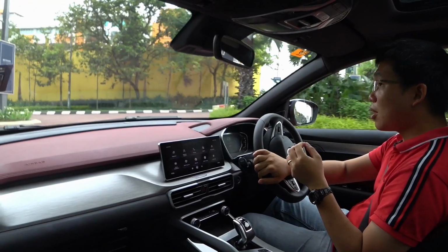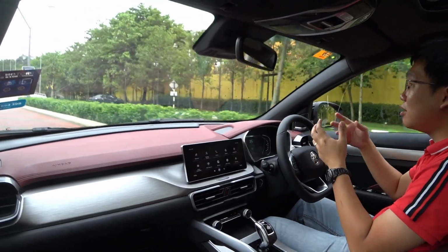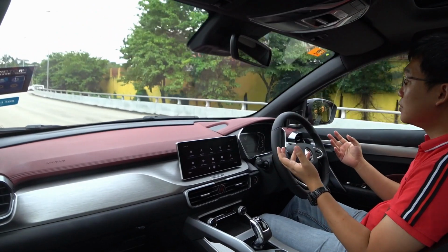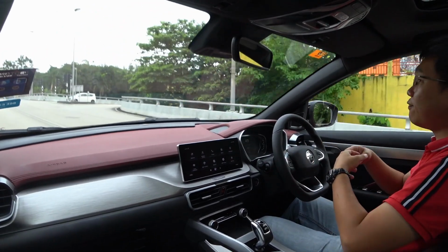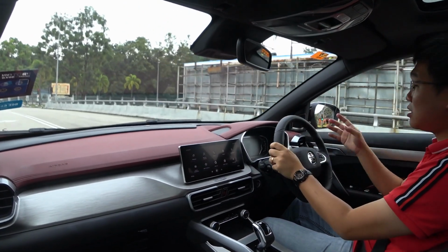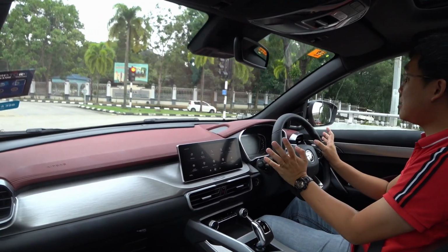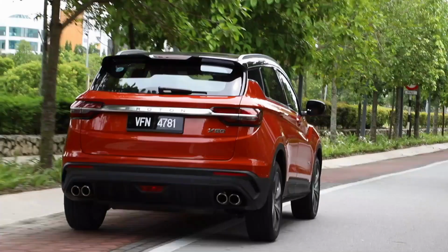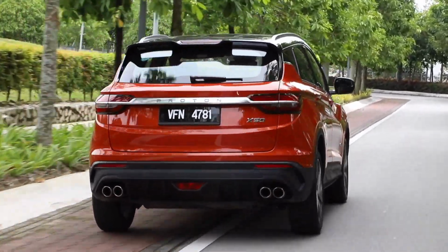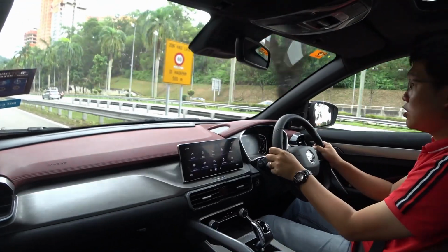Now, of course, if you are buying this as a regular, middle class buyer, it makes sense too, because this is overall such a fantastic value for money proposition in terms of the amount you pay versus the kit that you get, the performance that you get. It's just such an unbeatable package, and this is the car that ultimately, I would say, renders the B segment entirely irrelevant.